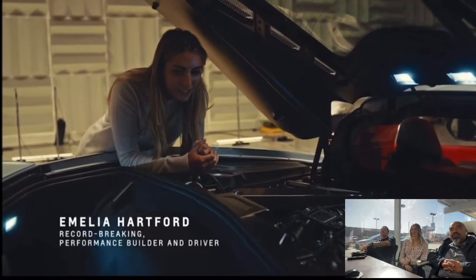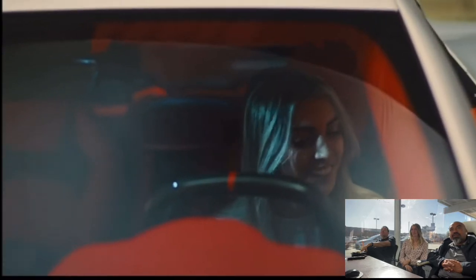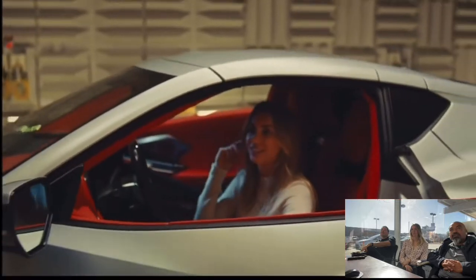Oh, this is the mag ride too. I just started. Wait, can I start it?